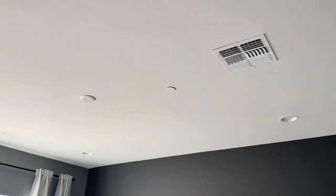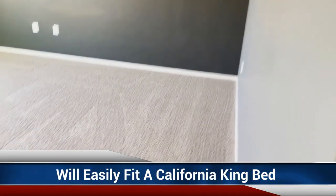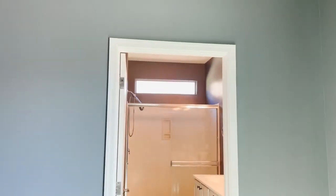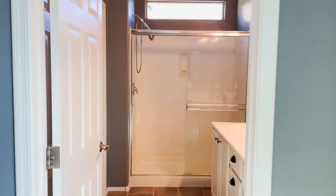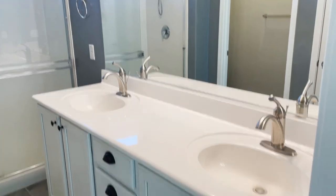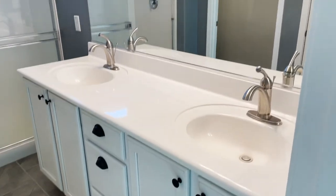And again, tall ceilings here. And a good sized master, and the view of the backyard, which we'll get to in a second. Then here's the master bath. This one does have the matching tile, matching the rest of the home. And it does have the double vanity there, which is nice.